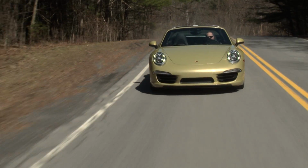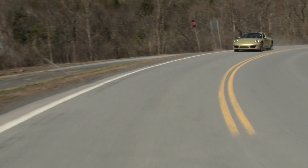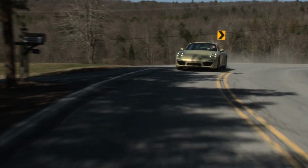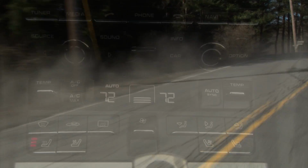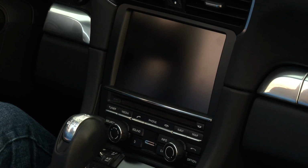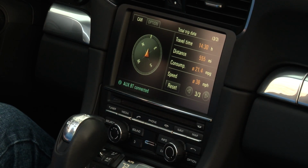With a start-stop system and a neat coasting function to aid in fuel economy, gas mileage of 18 mpg city, 25 highway is achievable and highly respectable. The cabin electronics and displays are starting to feel a bit dusty, but integrate touchscreen functionality for ease of use.